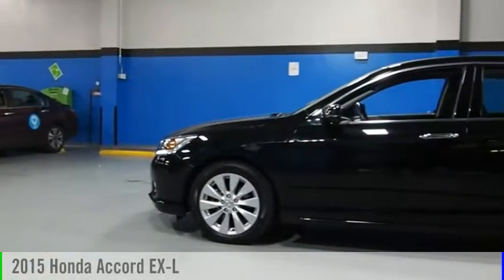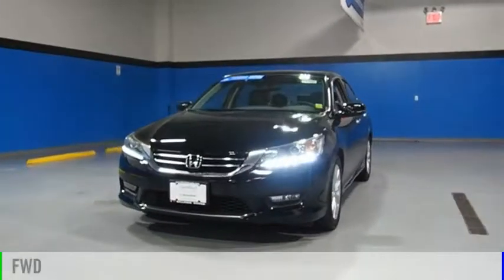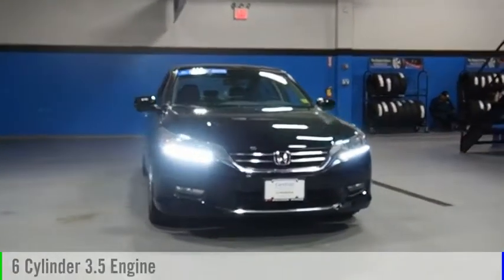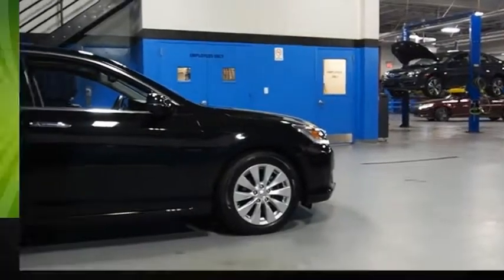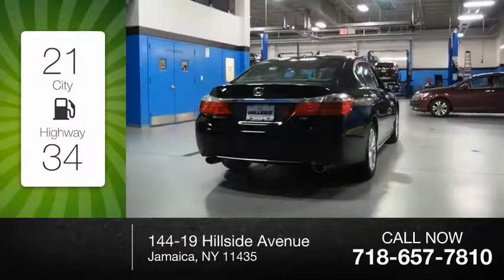We are pleased to show you the 2015 Accord. This vehicle is powered by a front-wheel drive, 6-cylinder, 3.5-liter engine, and comes with an automatic transmission. Great fuel efficiency saves you money by requiring fewer trips to the gas station.